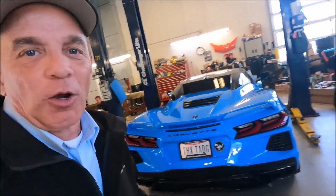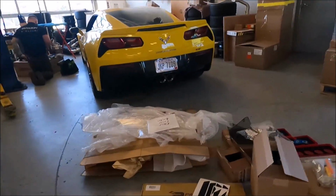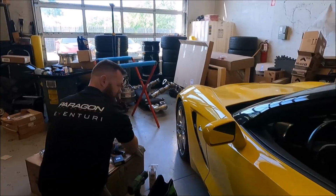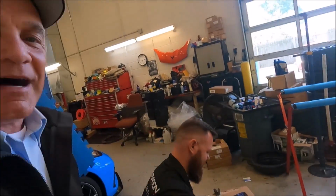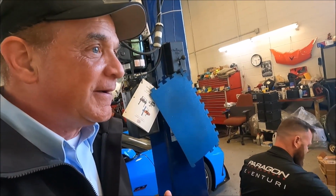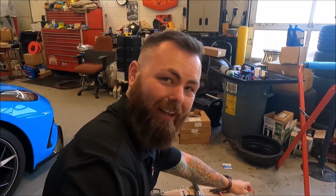Now there she is, Rapid Blue 2.0. Look at all this over here. This is our friend Corey from Paragon Performance. We told you the other night, I said no several times, and he said, no, man, I'm going to be in the area. I'd like to help put some of the stuff that we have for you on your car so everybody can see it and have ideas. We want to motivate and encourage you guys to do different things with your car. Thanks again, Corey, for coming out here. Happy to help, no problem.